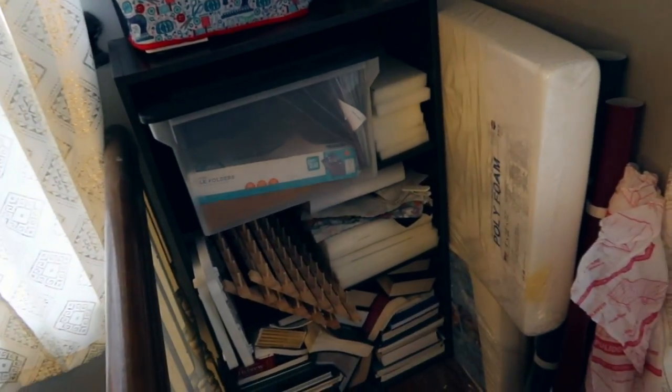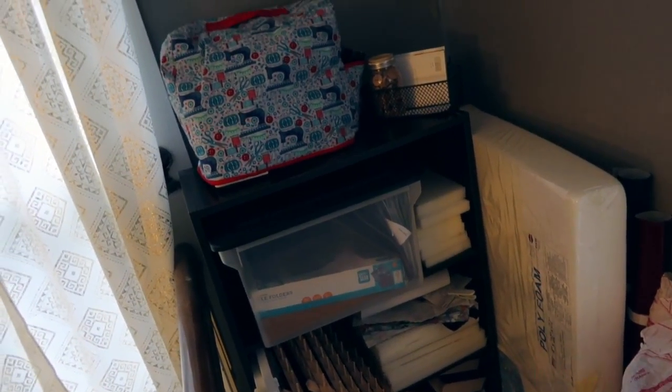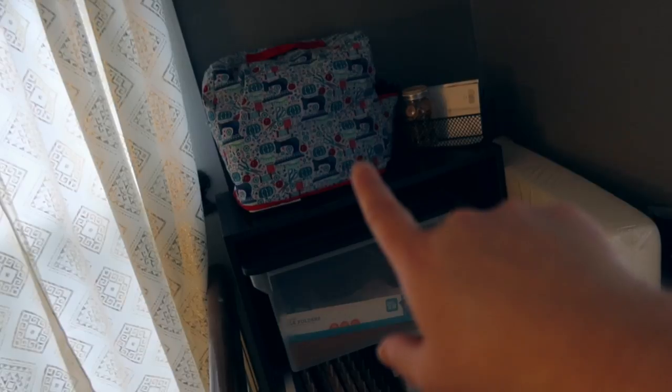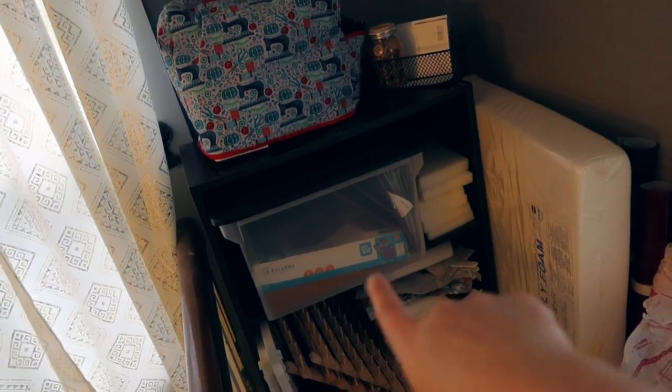We already had a shelf here. And I just thought I would utilize it, excuse all of that, that's my husband's books. But I went ahead and utilized it while it was here. I've got my serger up here. I've put my sewing machine cover over top of it so it won't get all dusty when I'm not using it. I've got patterns in here.